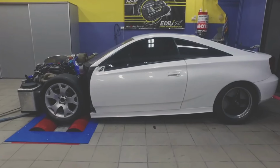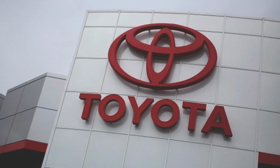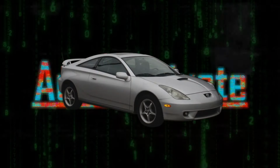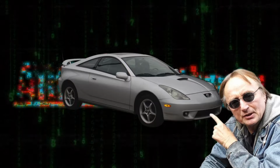The same engine is in both the MR2 and the Lotus Elise. Because Toyota is such a reliable car manufacturer, having a motor that literally blows up due to higher RPMs killed the Celica's reputation, and same with blowing up during corners. And that's exactly why Scotty Kilmer dislikes these cars.